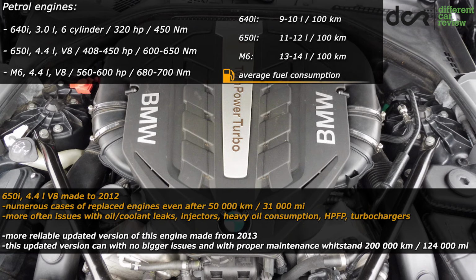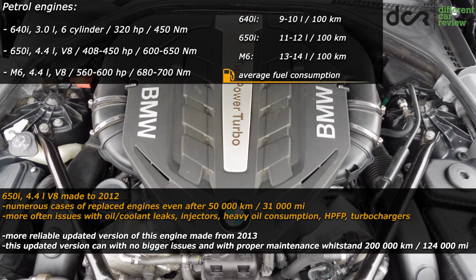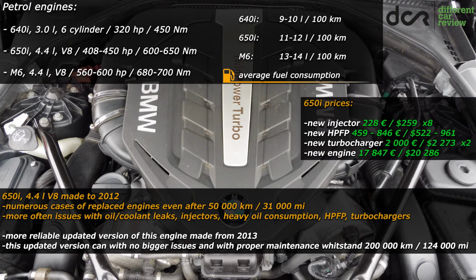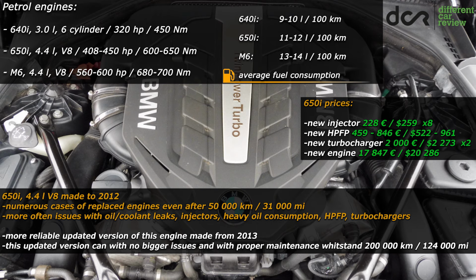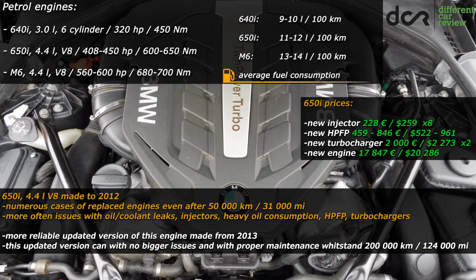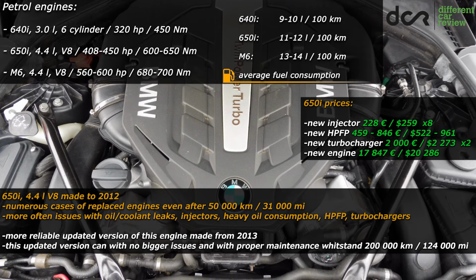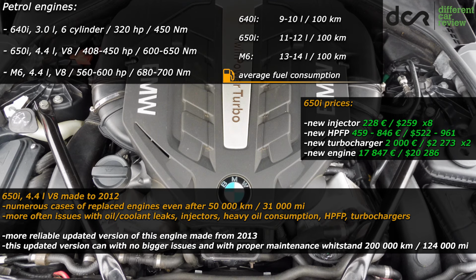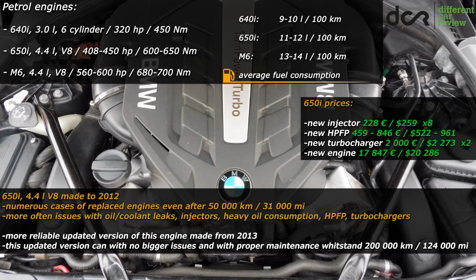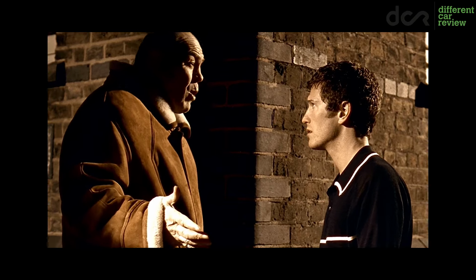But don't expect bulletproof reliability even from the updated version, since it's still almost the same overcomplicated engine, which will have various, not cheap issues, but mostly only in higher mileage cars. In other words, this modified V8 from 2013 can withstand 200,000 kilometers with the proper maintenance. But I would not recommend buying this engine after this mileage point, because after this, the chance of failures and expensive repair bills noticeably increases. And who knows what then?